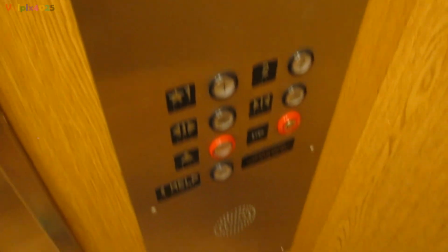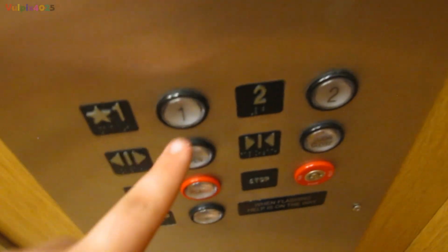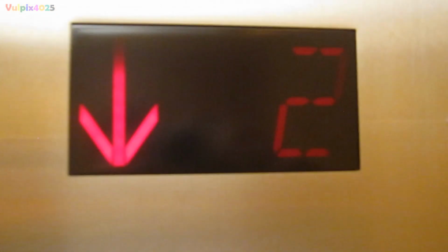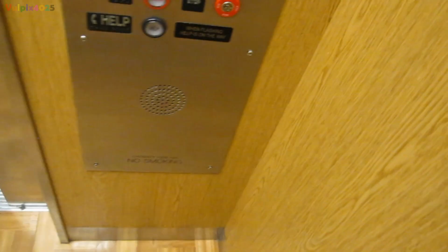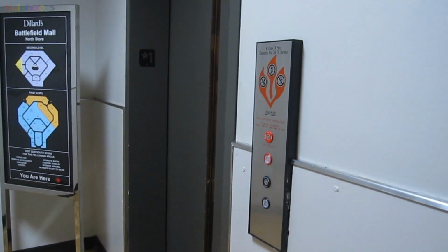It's a very nice elevator, very similar to the other elevator at Macy's. There's your lantern, indicator, fixtures, and phone. Here we are at 2. Go back down to 1. There it goes. That's it.